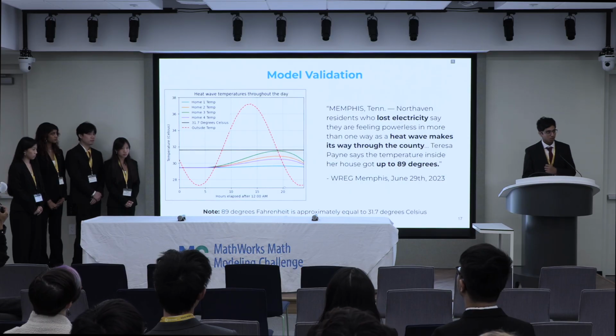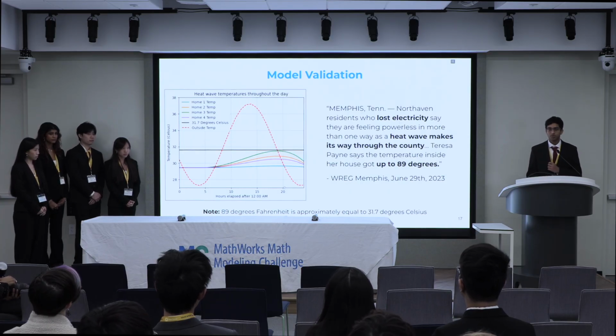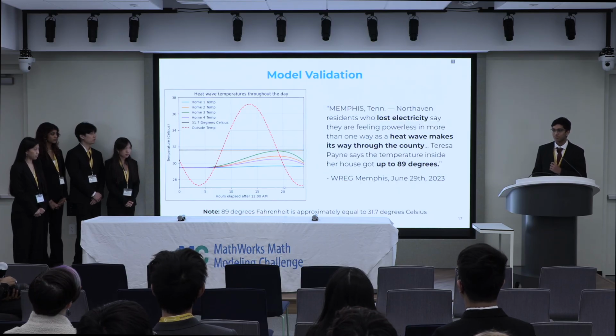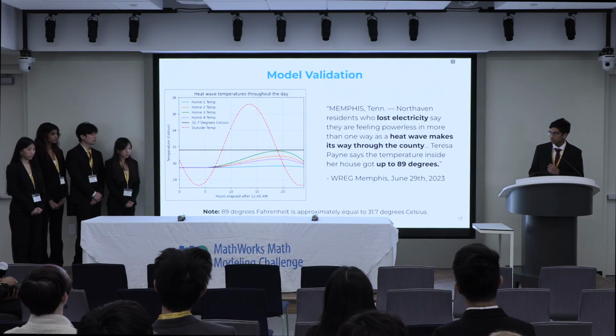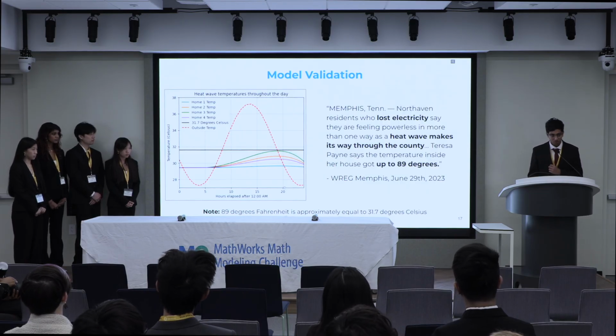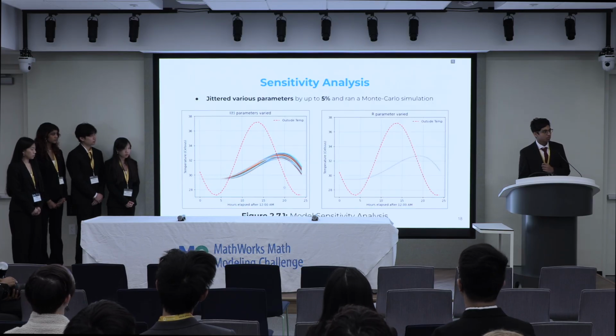To validate our model, we searched for real-world examples. A WREG Memphis report from the June 2023 heat waves shared that a resident's home reached up to 89 degrees Fahrenheit. This converts to roughly 31.7 degrees Celsius and aligns with our model's prediction for Home 3, highlighting its real-world relevance. To analyze the sensitivity of our model, we jittered two parameters.